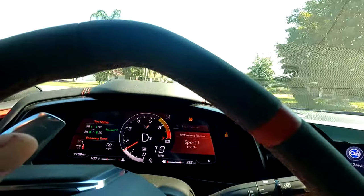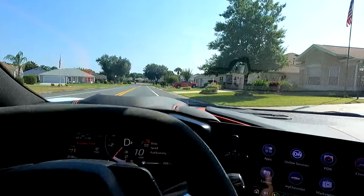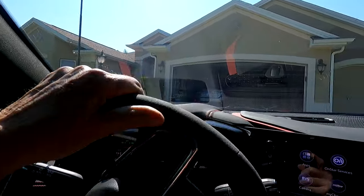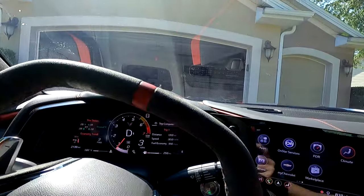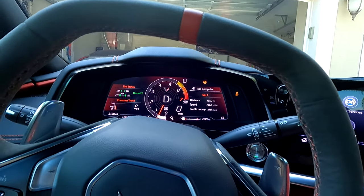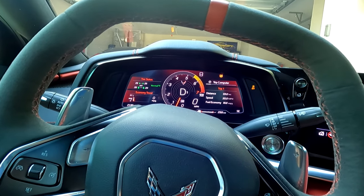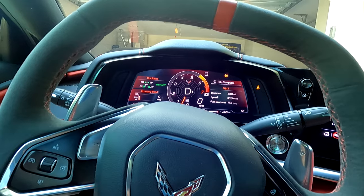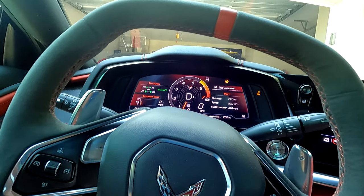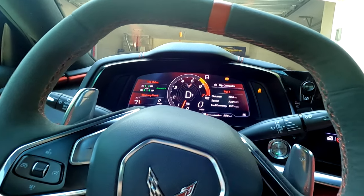Look, that scenario, if you were pulling up to a traffic light, on a track, of course, and there was a Mustang there or something that needed to be spanked, you know, what the heck. So you can put yourself in launch control or performance traction management while the car is moving, but you have to be either in sport or track mode or you get nada, nothing.